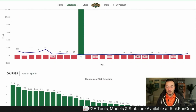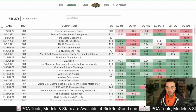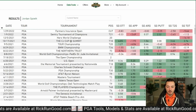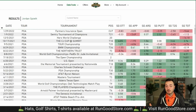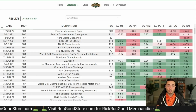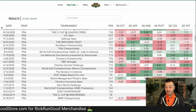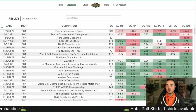Spieth is really struggling. And when I say really struggling, I mean it. He has lost strokes to the field in 6 of his last 7 starts. And a lot of them. He's lost over 30 strokes to the field during that stretch. That is now officially the worst 7-event stretch of Jordan Spieth's career. You can start going back and looking at some of these downtimes over the last couple of years, especially into 2020. He was not statistically as bad then as he is now.